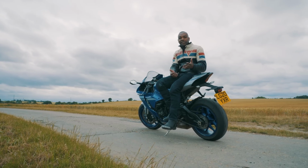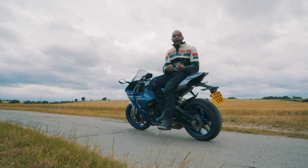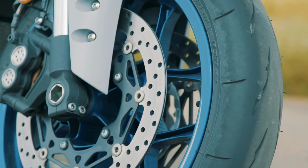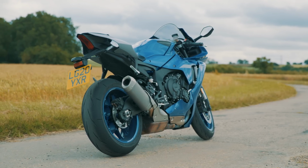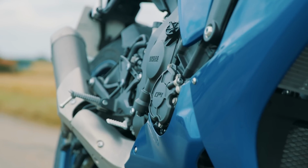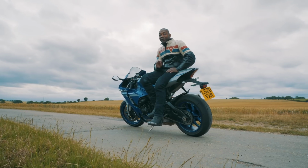The Euro 5 legislation had the ability to kill off bikes like this completely, so Yamaha should be applauded for standing firm and developing a solution that enables bikes like this to live on. And the R1 is brilliant. It's massively fast, it handles well, and yeah, it's very track focused, but even on the roads, even in the hands of a relative novice, this is a bike that's still massively accessible. And that is definitely something worth applauding.